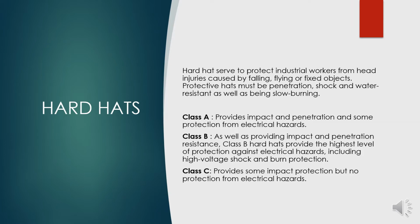First, hard hats. Hard hats are classified into three classes. Class A provides impact and penetration resistance and some protection from electrical hazards. Class B, as well as providing impact and penetration resistance, also provides the highest level of protection against electrical hazards, including high voltage shock and burn protection. And the last one is Class C, which provides some impact protection but no protection from electrical hazards.